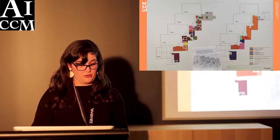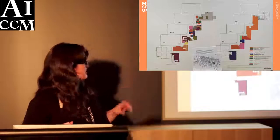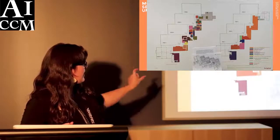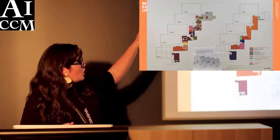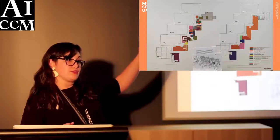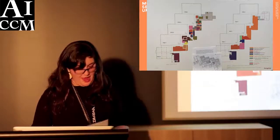Then I got a tour of the off-site Smithsonian, and they have this incredible storage facility where they have a pod system. So anytime they need to expand their storage, they just add another pod and an access route, so they're not having to continually develop their building fabric.